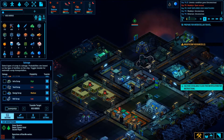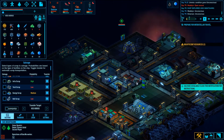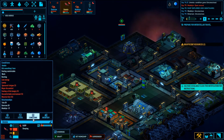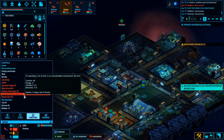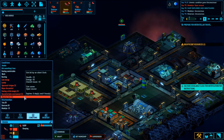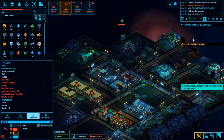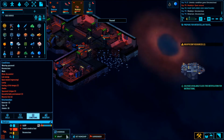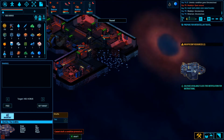Meanwhile, Jimmy has recovered. And he's sleeping. He does have a monster bite. Uh-oh. Okay. It does not appear to be getting any worse. The rest of the team came and rescued him. Uh-oh. Wait, what's happening here? That's not good. For some reason, they decided to pass out.